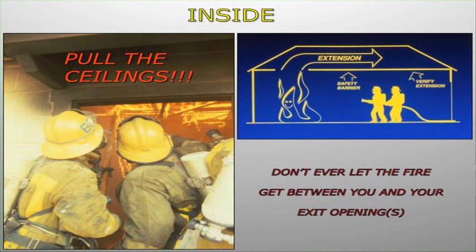Look at the left picture. They are entering a single-family dwelling. They've pulled the ceiling. Where is the fire? Well, the fire might be in the back bedroom where it started, but where's the fire now when that picture was taken? It's right overhead. They had better take the line. And if you look very, very closely, to the right of that picture, you'll see the nozzle sticking up.